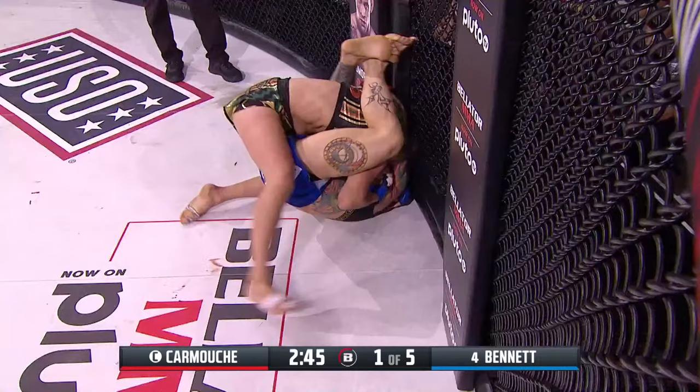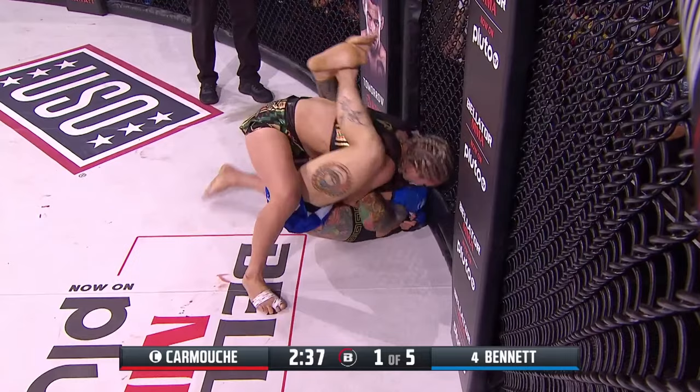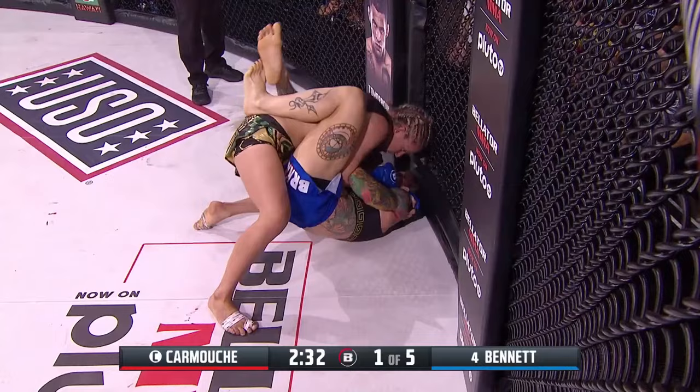Trying to utilize some ground and pound here, trying to hit to the body, bring elbows up towards the head. Liz really controlling the posture. Take a look at that left arm holding the head. Now she's on the arms, making sure that they can't be used. That's why you're seeing Deanna try to go towards those short elbow strikes.